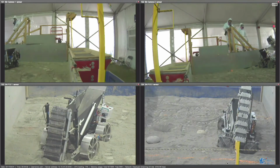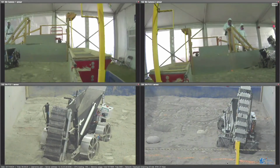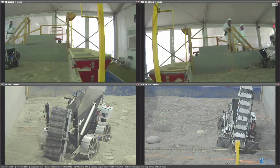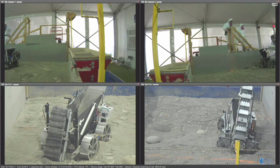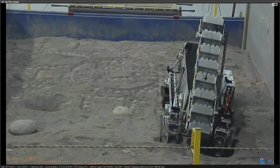These robots are operating not in sand, not in dirt, but in a regolith simulant. It's actually crushed volcanic rock, and this crushed volcanic rock has properties very similar to lunar soil or Martian soil. That's why we use this material for these robots. If they can operate in this crushed volcanic rock, then that technology might be able to be used on Mars someday.